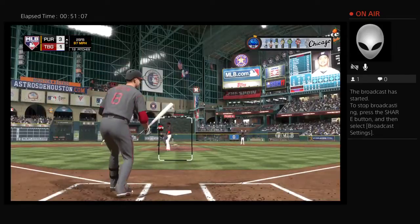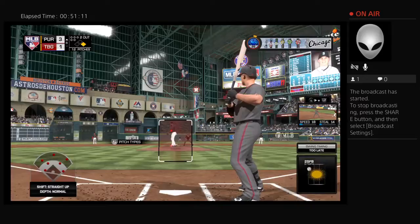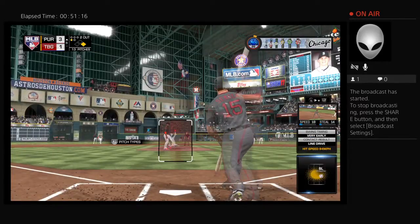And he struck out again. That's the third time he's gone down on strikes in this one. The batter, here's the first pitch to him. Third baseman. Out of play, Kyle off to the right.